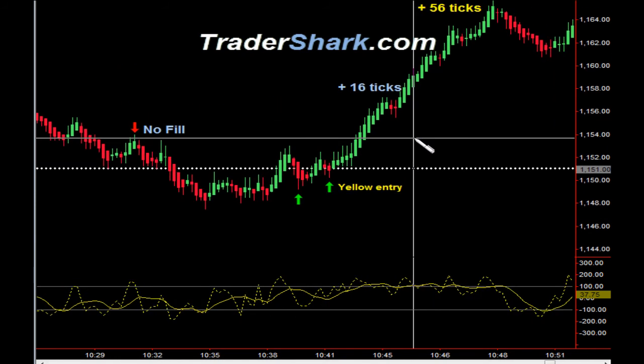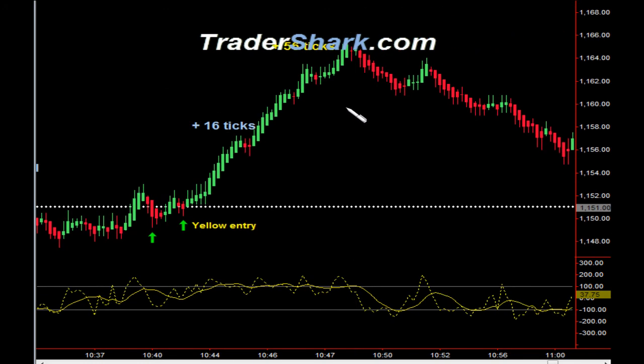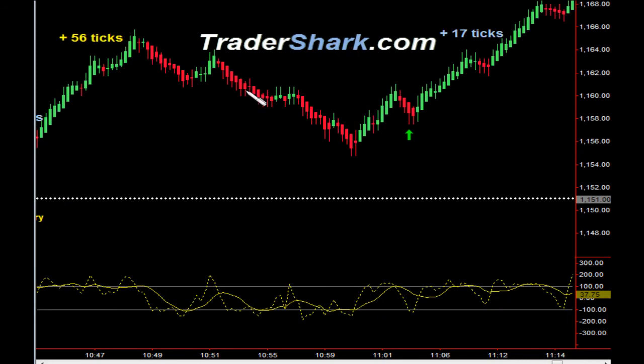Now we also have a longer term time frame called a hook pattern that we entered here, right where it says yellow entry. Total profit trade was 56 ES ticks. A lot of traders scaled out on their way up. Some traders actually held it for the full profit target up here all the way up to 1166. Market then sold off very heavy. We did not have any opportunities to get in for a short entry. Another opportunity to get long, target 1 and target 2 for a total of 17 ES ticks.